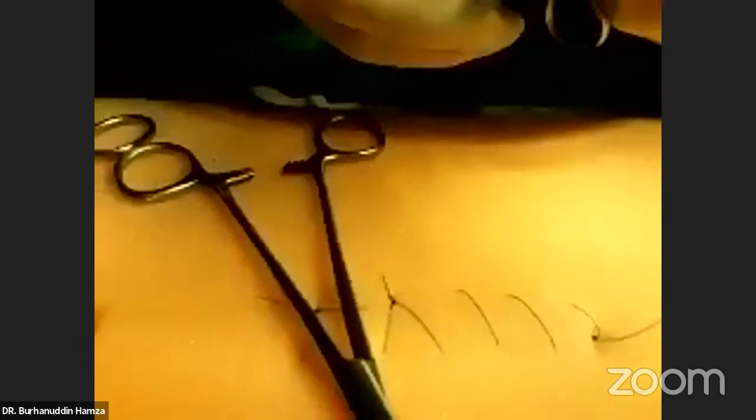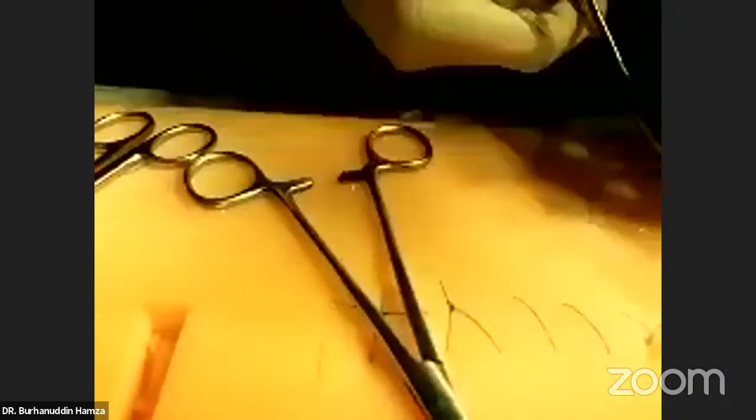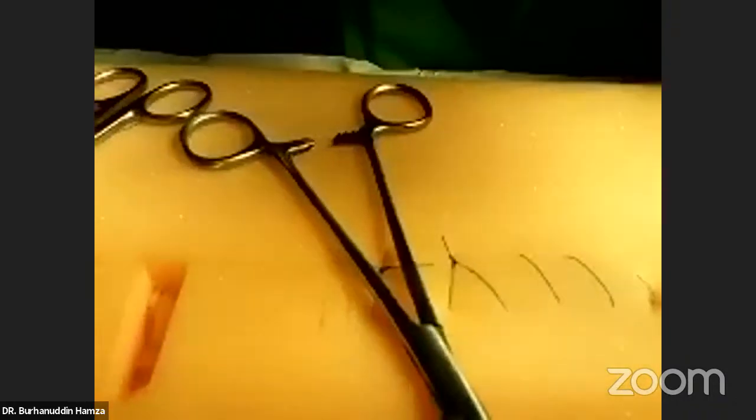Another question. Yeah, no, you can ask. How do you decide which technique to use on the patient? What happens if the patient wakes up during a surgery?